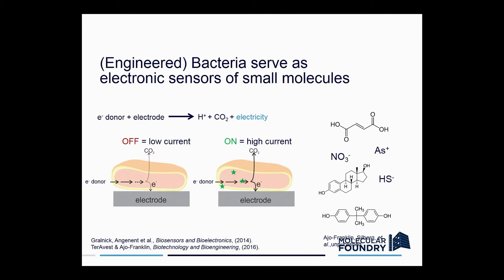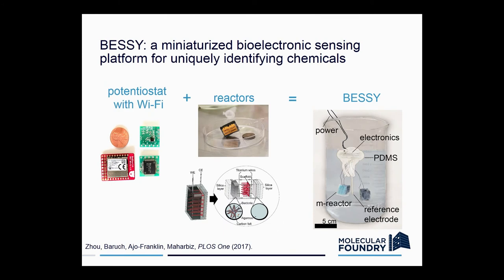So that's not quite ready for prime time, but I'll talk about how we're now building devices to actually approach this in the longer term. So what we have done with Michelle Marhabitz, who actually was mentioned yesterday as kind of a neural dust aficionado, is basically figure out how to take potentiostats that are usually yay big and turn them into things that are the size of a penny and integrate those with Wi-Fi.